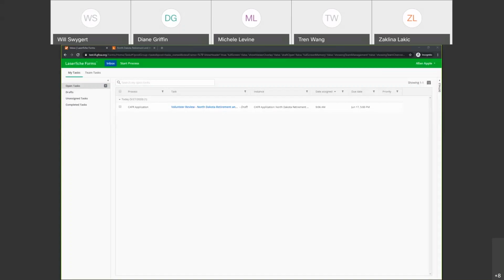And in terms of when this starts, we are slated to have this system live on June 1st. So next Monday is when we'll send out all of the logins for all existing active volunteer reviewers, and we'll also open up the application form for any new volunteer reviewers that would like to join the system.